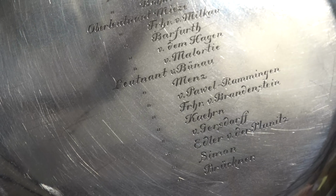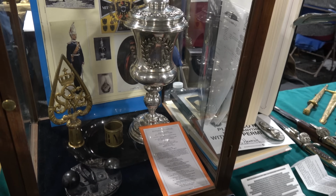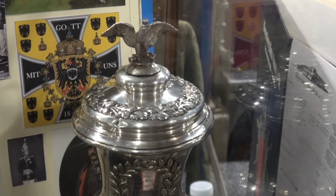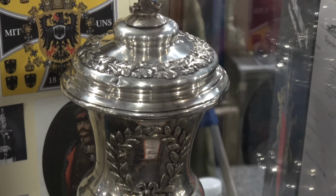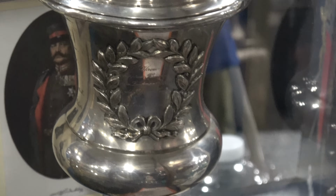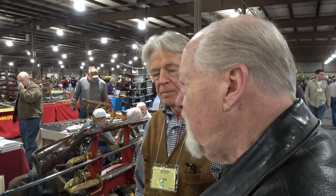Very, very beautiful. And then above this, we have a presentation goblet. Heinrich, you say this man came from the Franco-Prussian War? So this goes back to Bismarck and Hindenburg's time, and it was presented for bravery. It is signed by 59 fellow officers. Wow. Among those, Hindenburg. Wow, that's quite a treasure there. Should be in a museum. That is true.